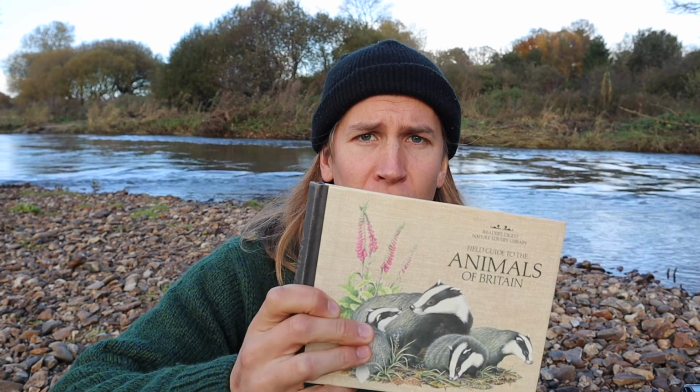Now, tip number 1 has got to be understanding your subject. Now, I don't necessarily mean understanding how many legs a brown hare has, how many wings a dipper has, stuff like that. I kind of mean understanding their behavior, and there's ways in which you can do this. Of course, you can go out in the field and you can try and find this subject and spend a lot of time out and about looking, but there's also things that you can do to help speed up the process. For example, researching your subject, whether it's online or by using books.